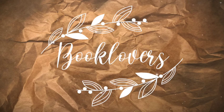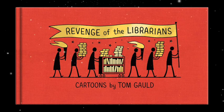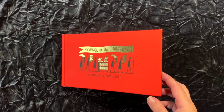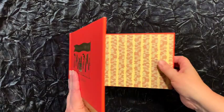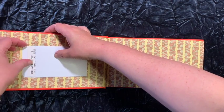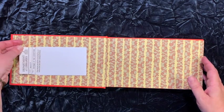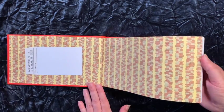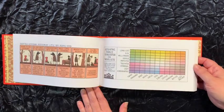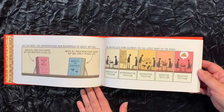Next up, I've got a bunch of literary gift ideas for the book lover in your life. First of all, I absolutely highly recommend Revenge of the Librarians by Tom Gauld. This is a hilarious collection of literary cartoons that are going to ring true with any reader or author or librarian for that matter. It even has a cute removable library card stuck on the front flyleaf. Highly recommended. There's a great quote by Neil Gaiman who said that Tom Gauld is always funny, but he's funny in a way that makes you feel smarter. And I'm sure that's part of the joy of reading his comics.